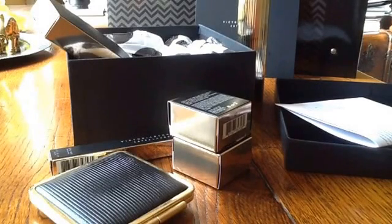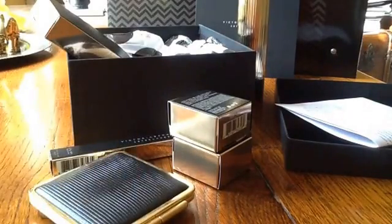So I'd be interested to hear what other people bought, if they absolutely love something. Oh, and of course, get Modern Mercury if you haven't got it already.